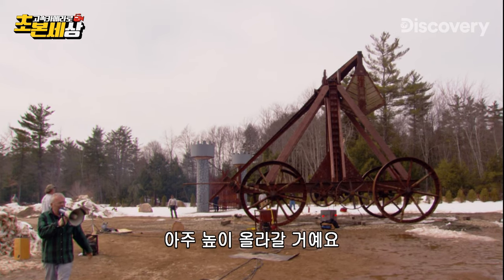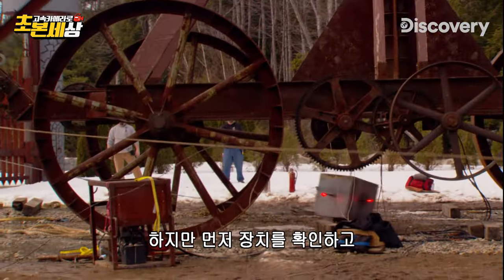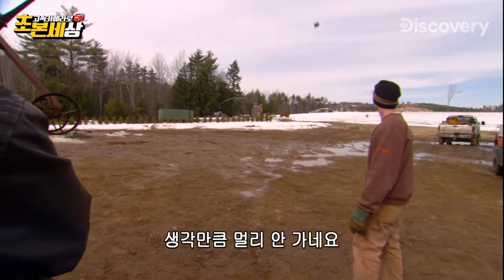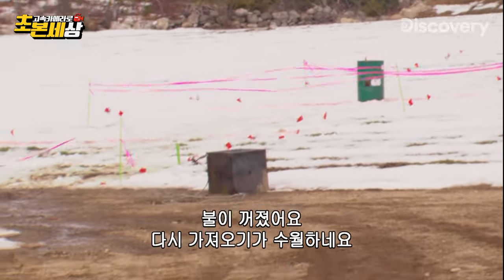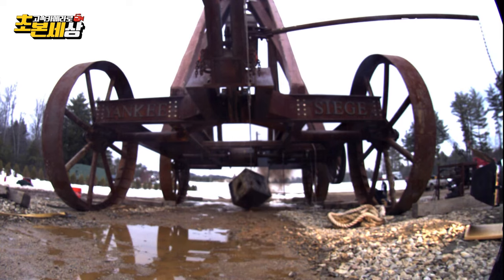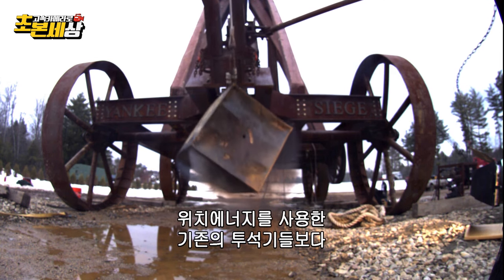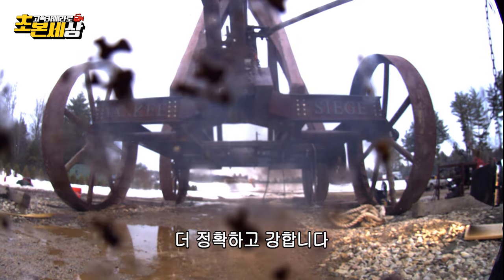Watch it, this is gonna go up high. But first, it's just a matter of testing the device. That did not go nearly as far as we wanted. And making adjustments. The good news is we don't have to go very far to bring it back and do it again. The counterweight trebuchet, which uses leverage to propel its payload, is more accurate and powerful than earlier types of catapults, which used elastic potential energy.